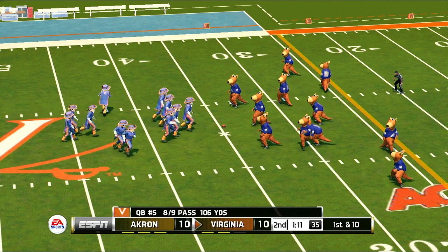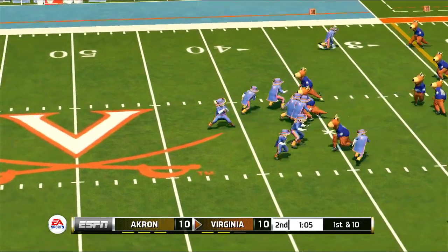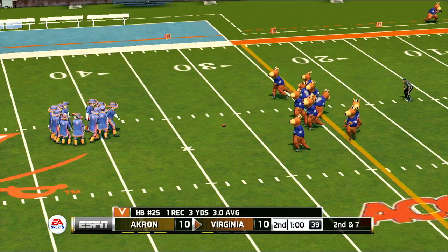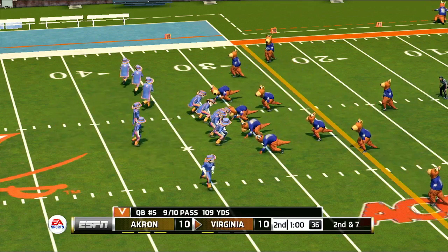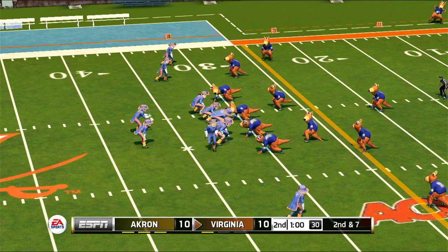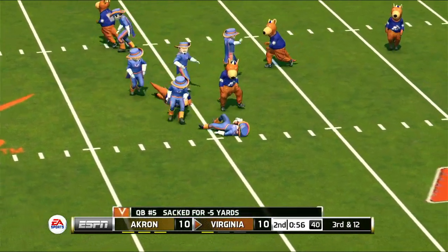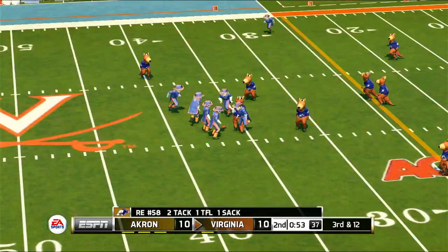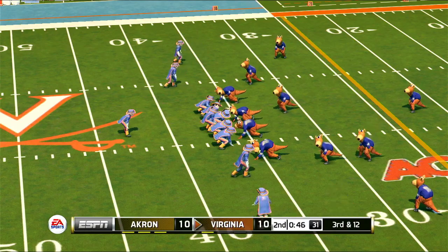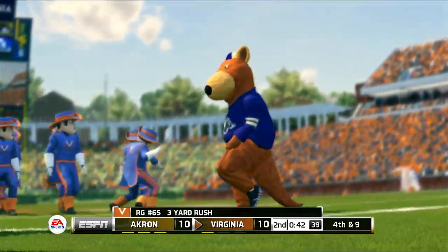First and 10. Ball on the 35-yard line. As long as they're making completions and positive yards when they go to the air, then it can't be too bad of a plan. Virginia is going to have to use their second time out of the half. Now he's flushed and they got it. That brings us third and 12. Loose football, and they fall on the loose ball, and he's taken down at the 34-yard line.